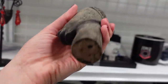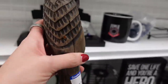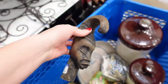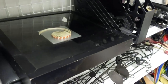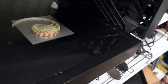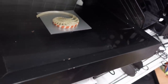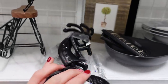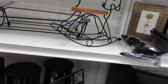This little head carving here as well was interesting for $3.99. There were a few African carvings throughout this Goodwill, but this one showed age and it showed wear, and so I decided that that was the one that I needed in my cart. I wasn't sure about that shell. It looked like it wanted to be 3D printed, but it was maybe just a severed shell. I think that was a Cocopelli. I'm learning things. You guys taught me that.